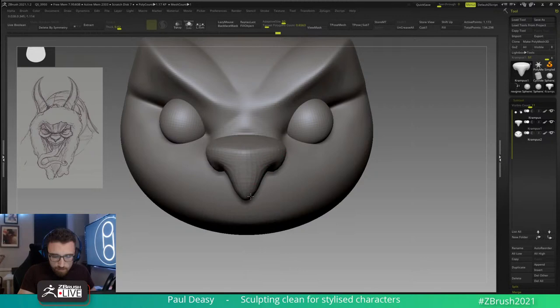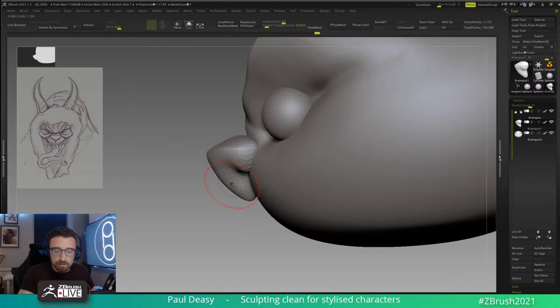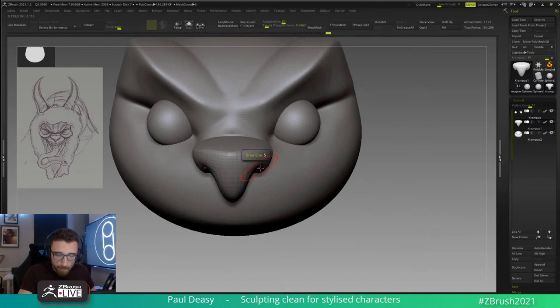If you really wanted to, I'd say you could probably do an entire sculpt, and a good one, with just the Move brush and a mask. Masking. They're the two biggies.